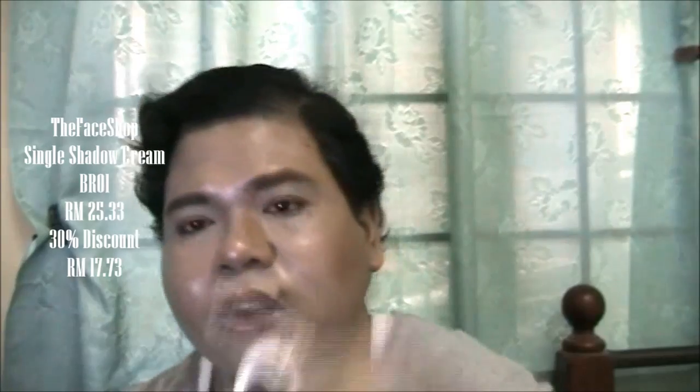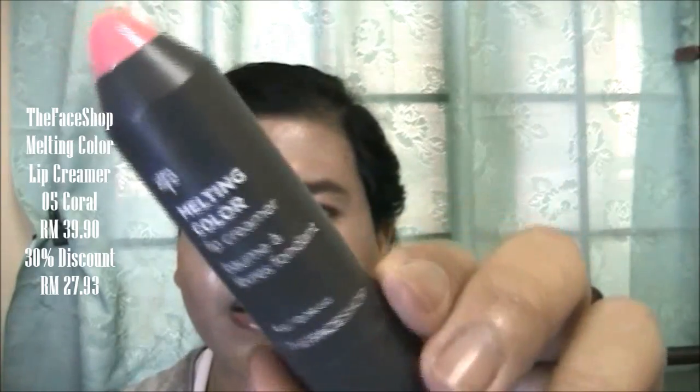Okay, so next item is eyeshadow cream, shade PR01. Okay. This one can be used as eyeshadow base, okay? Because it feels like cream, okay? So next item is multicolor lip creamer, okay? The shade is 05 coral gel. So when you use this color lip balm, okay, it gives a natural look, okay.